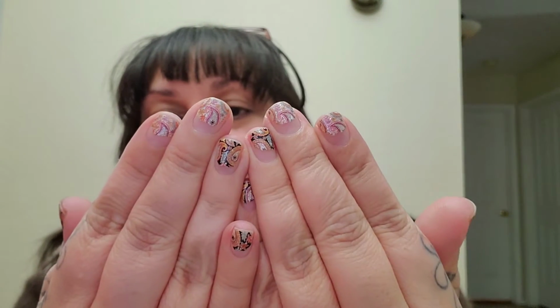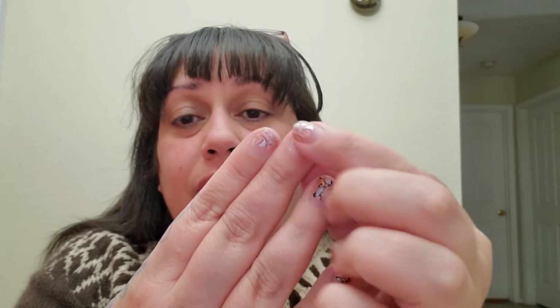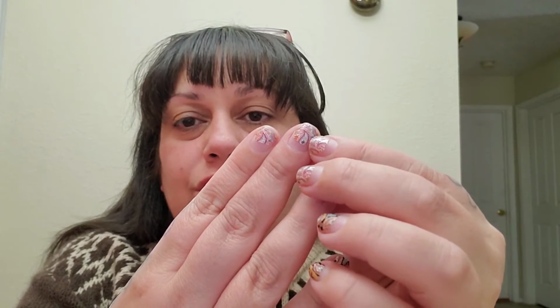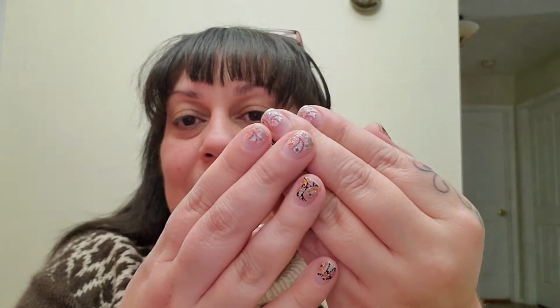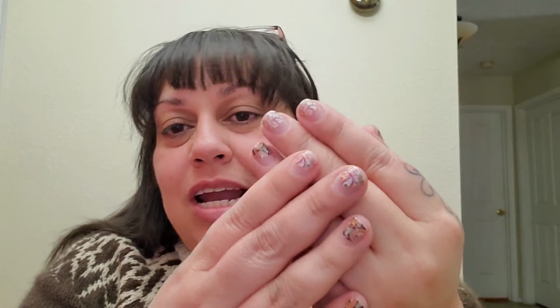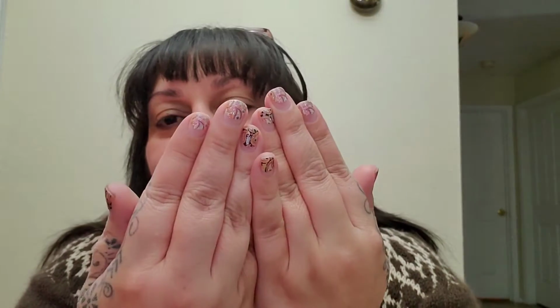I bought these, it's called Color Street, and they're nail polish strips. And I had bought this, gosh, about a year ago, and I put them away in some random drawer and forgot about them. And then I recently found them, and I had posted a picture holding something with yarn probably. And my sister saw my nails and she was like, "Are those Color Street?" And I was like, "Yeah, I just found them. I couldn't remember where I put them, but I love them."